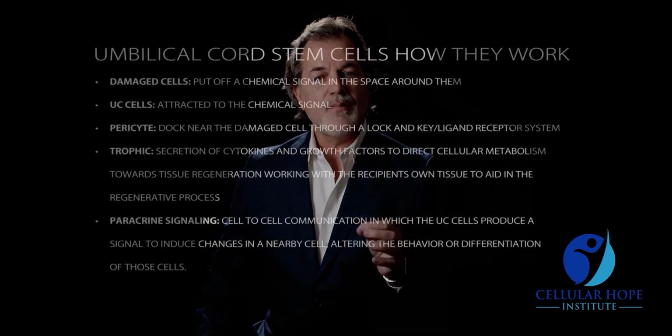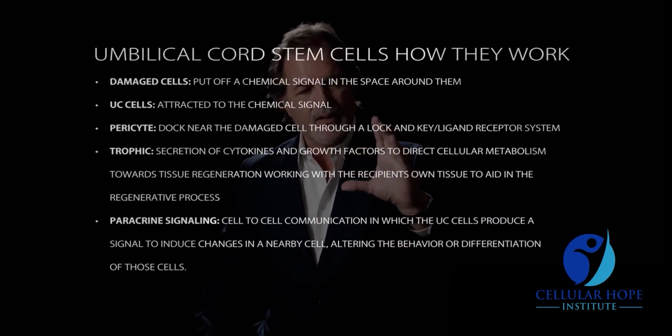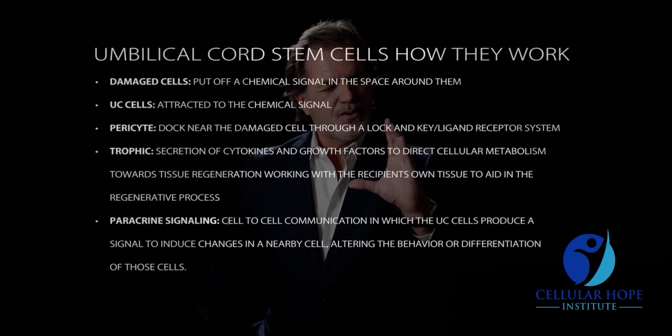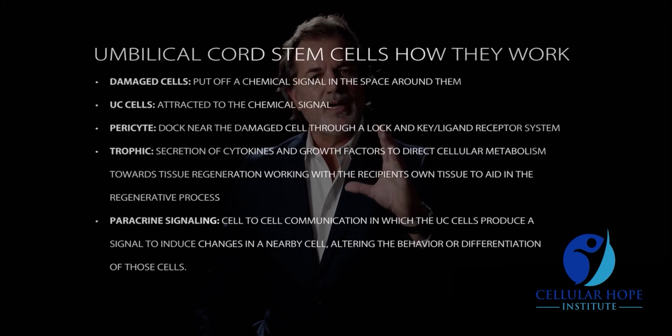So let's back it up and say, how does this actually work? Damaged cells put off a chemical signal in the space around them. That space is called the paracrine space. You may not be familiar with that, but you're probably familiar with the endocrine system in our body. The endocrine system in our body is the channel for chemicals and hormones to balance our body. And that's for our entire body. The paracrine system is just that area around each one of our cells. So when a cell is damaged, it puts off a chemical signal in that paracrine space. It's like their little white SOS flag.